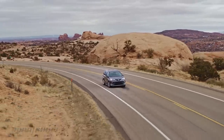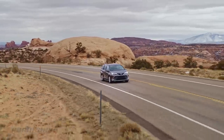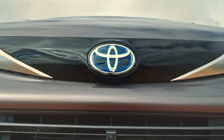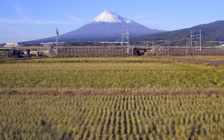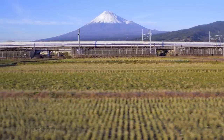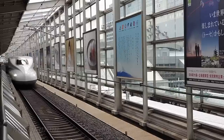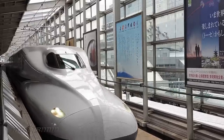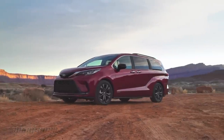For starters, just take a look at this thing. It's wild, and not just for a minivan. Toyota says Sienna's design was inspired by the bold character of today's SUVs, as well as by Japan's Shinkansen bullet trains. Now, I've been fortunate enough to ride the rails in Toyota's home country a lot, and I don't recall those iconic trains looking like this grille-heavy Sienna. Okay, so maybe the bulbous hood a little bit.